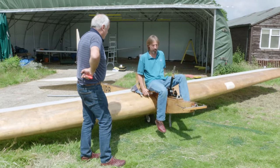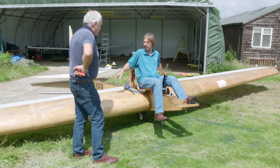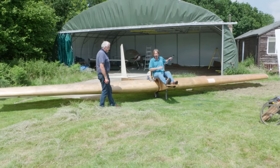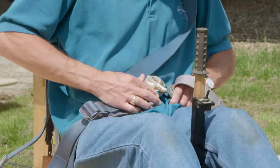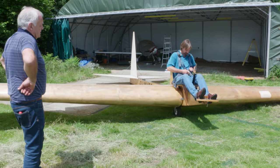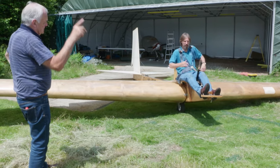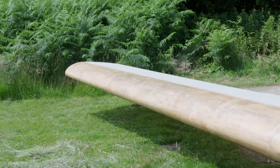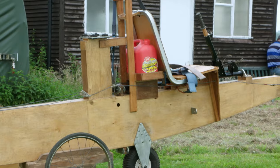Look at that. Tail's not coming up. Look at that. Look at the wings. Yeah. Look at that. Yeah, that's good. Okay, now, health and safety. Yeah. You have to strap yourself. I think you do want to wear a crash helmet flying this, really. I've got a seatbelt. Just in case it goes over. Look at that. I think it's amazing. Amazing it may be, but powerful it ain't.